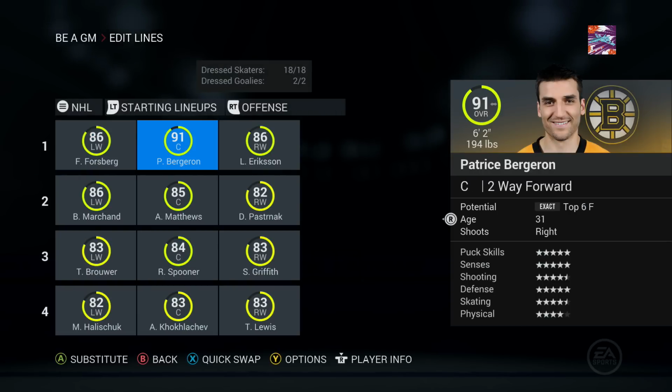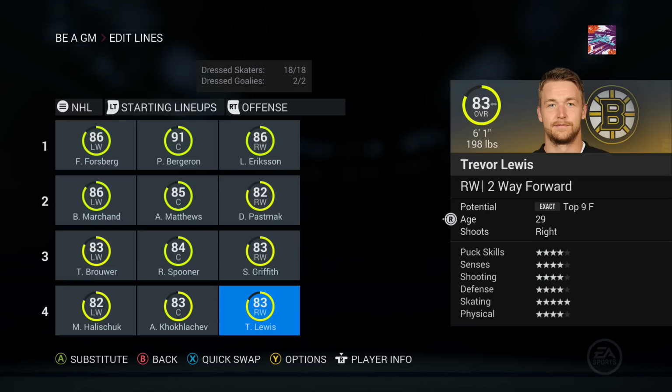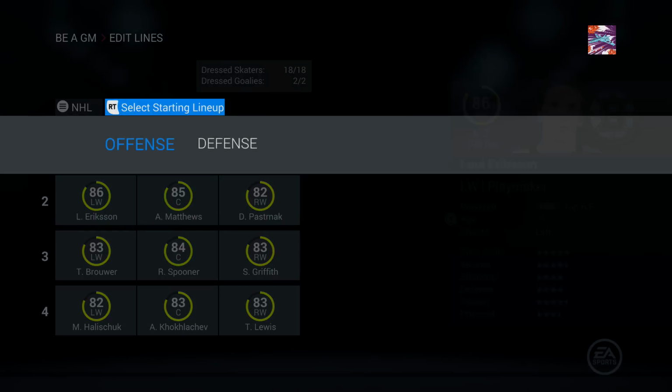That was the starting lineup going into the second season. We have Filip Forsberg, Bergeron, and Eriksson on the first line, Pastrnak, Matthews, and Marchand on the second, Brouwer, Spooner, Griffith on the third, Lewis, Kovalchuk, and Halishchuk on the fourth. I'm actually going to switch Marchand and Eriksson. I'd like Marchand on the first line there, Eriksson on the second.